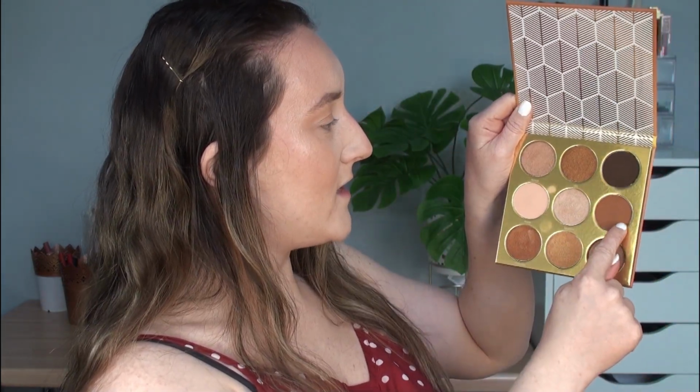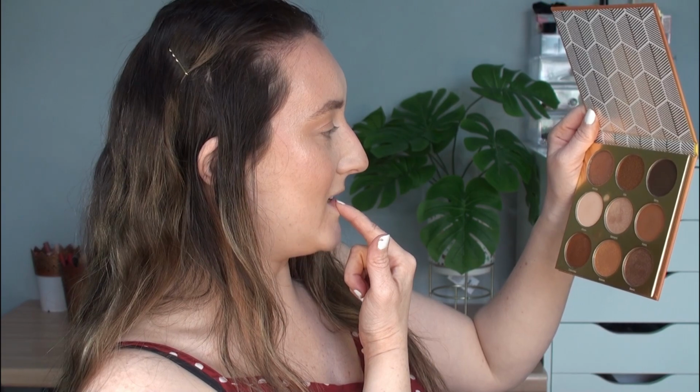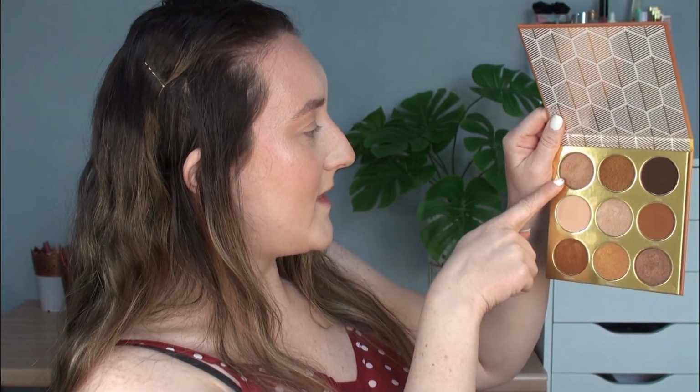So I'm going to go in with this shade, and this shade. So these two through my crease, maybe a little bit of liner with the dark brown. I wish there were more matte shades in this, because I feel like this one and this one are quite similar, and I feel like these two are quite similar, and this one as well is quite similar.